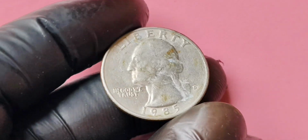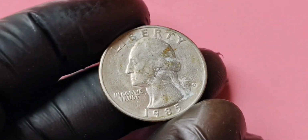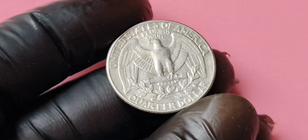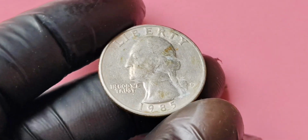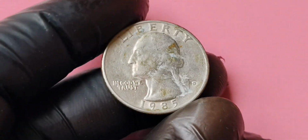The 1985 D Washington quarter is a standard coin in most people's change, but there's a fascinating twist. While most 1985 D quarters are worth their face value, a small number of them have fetched staggering prices, up to $1.4 million. So what's the story?